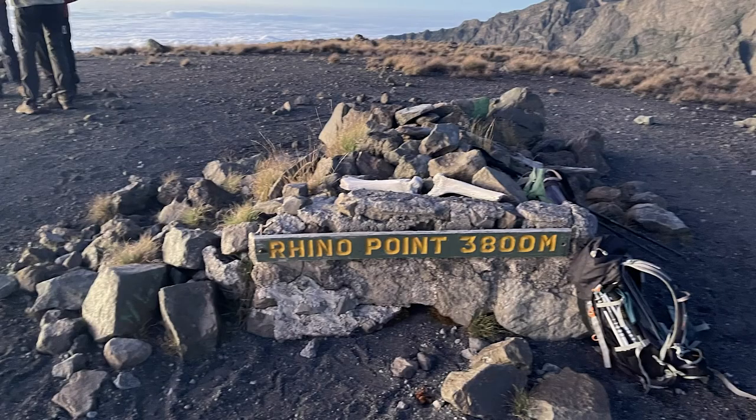Just clouds underneath. It's insanely beautiful. So, so beautiful. Look at it in the background. That's Kilimanjaro. Kili.